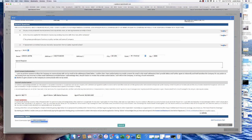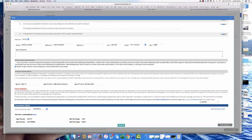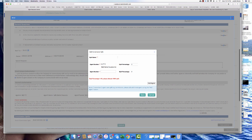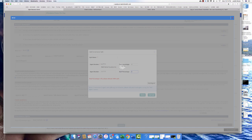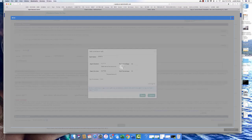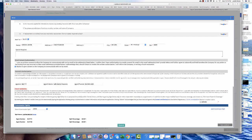If you want to split commissions, pretty easy right here. Put it just like that. And then it's actually populating my old split info I put in there. So click delete. And then you can add split commissions here and create your own. So that's a real agent. Okay. I don't know who that is. Let's give him half our commission. This is if you had somebody you're splitting with all the time, you could easily do this. Save. So boom. Okay. And then you click submit.